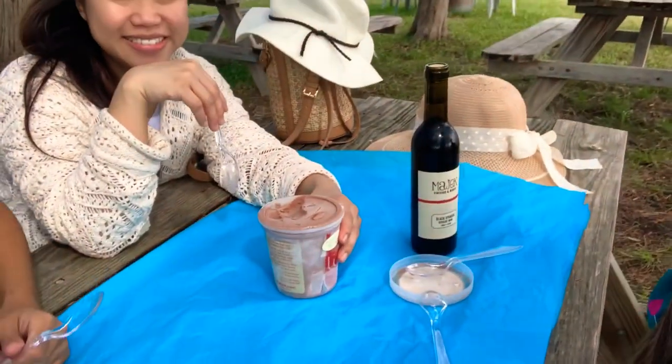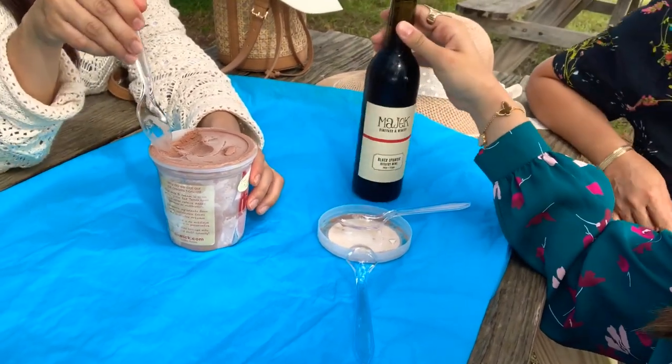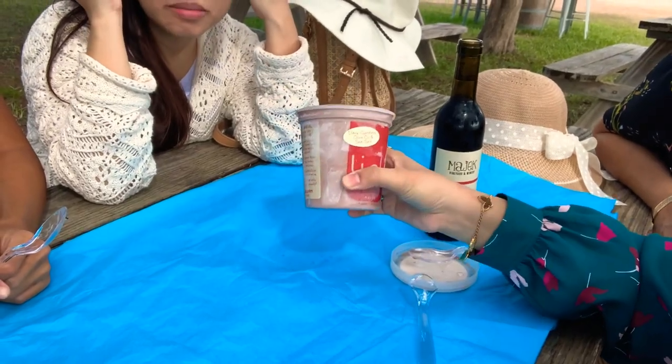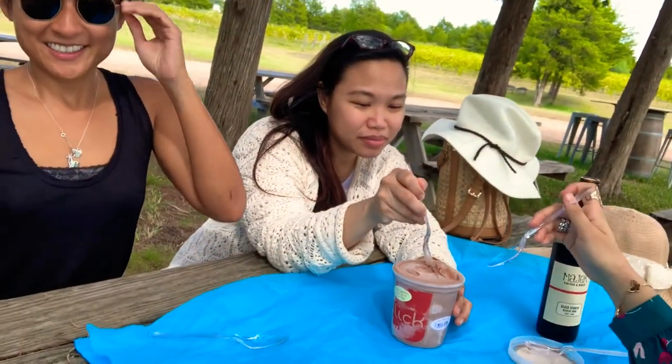Vineyard and winery. And we're just having a little picnic here. We have our wine and also this dark chocolate olive oil and sea salt ice cream. Wala si Trixie. Ay, ito. Yeah. Hi. Time to dig in.